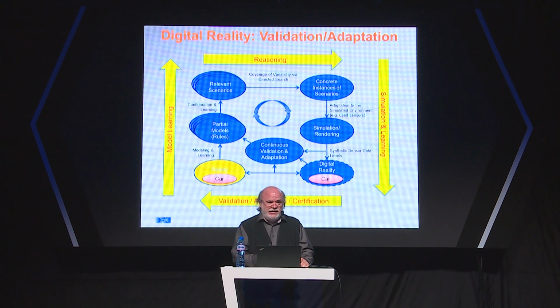Because, of course, reality is not static, right? Reality changes over time, particularly if we introduce autonomous driving. And so we have to update our models anyway, and we have to identify where they don't fit anymore.